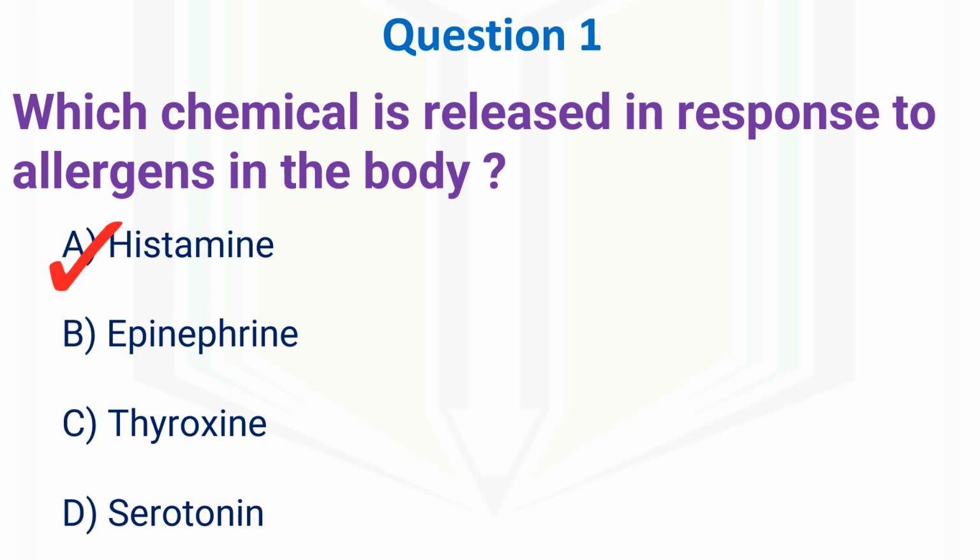It is a nitrogenous compound and it is a chemical messenger that normally acts in the body with various functions such as inflammatory reaction, allergic reaction, neurotransmitting action, etc. It is released whenever an allergen is detected by the body as an immune response.